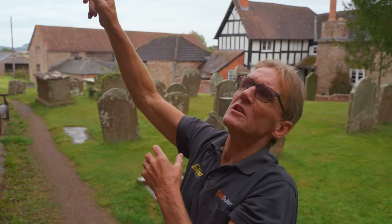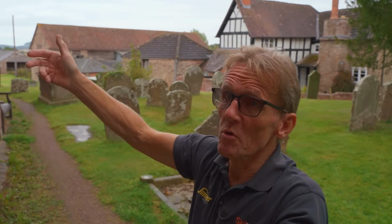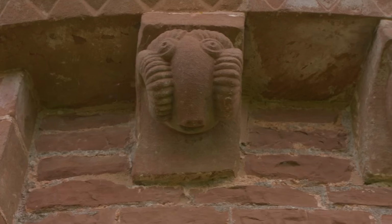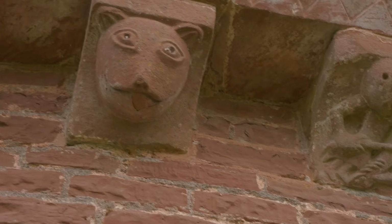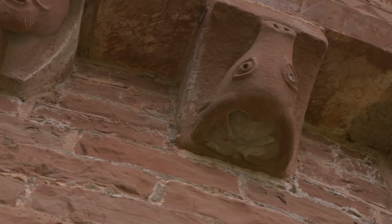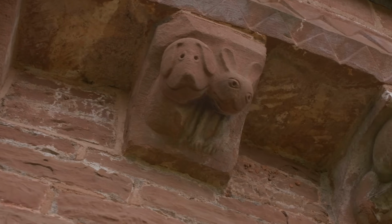But the carving is quite exceptional. It's done in this sandstone, which luckily is very durable. It hasn't really suffered too much over the years. They weren't content with stopping there. If you walk all the way around the church and look at the eaves, you will see upside down pigs, lions. Oh, there's a rabbit and a dog there. That's quite nice, isn't it?